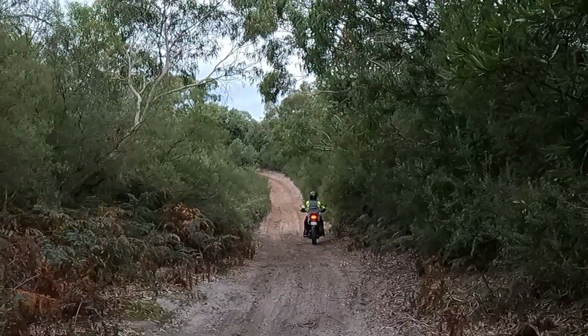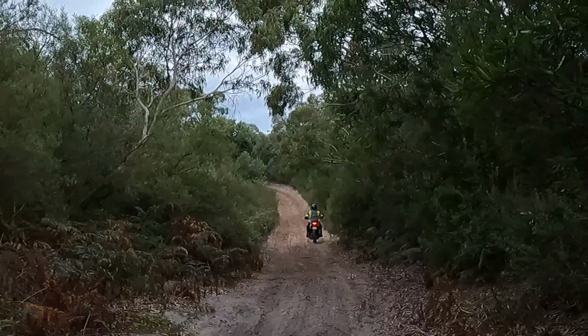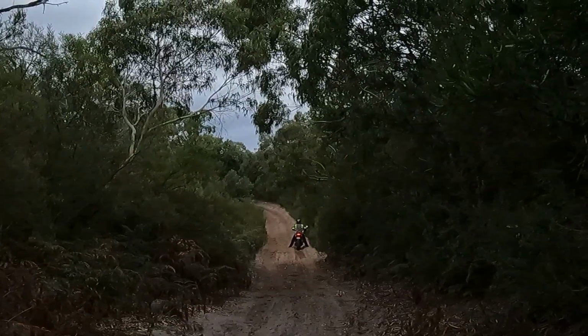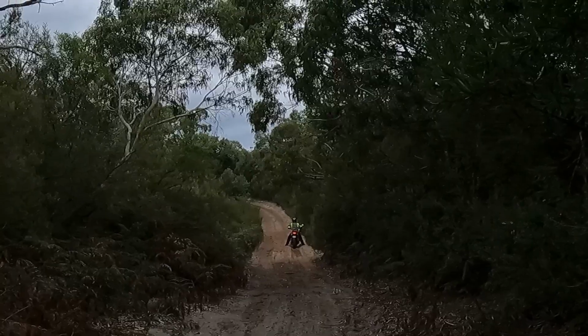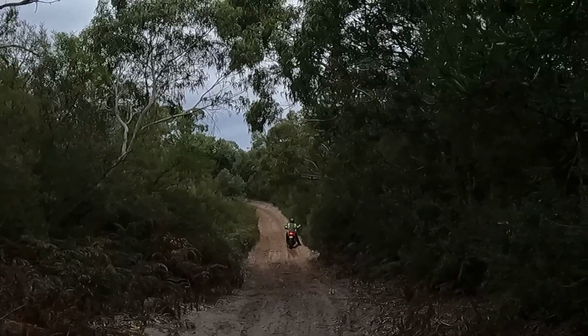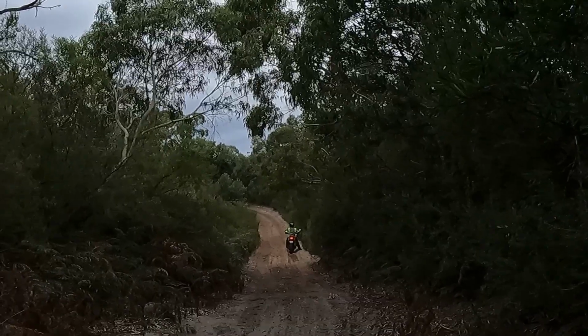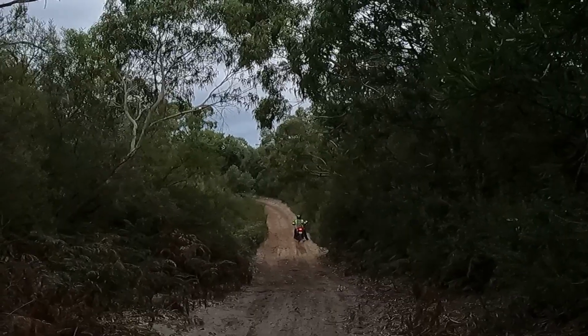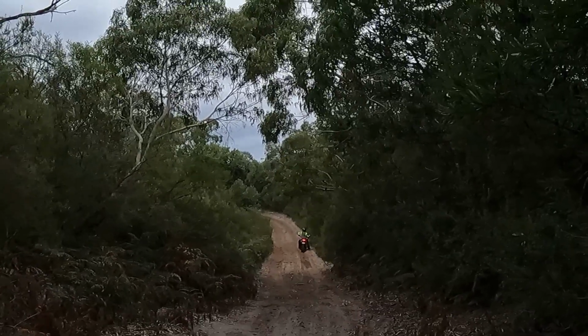Here he goes. First uphill sand crossing, and he's doing good. Stabilizing with the 2 legs. I always get so nervous when I watch him ride, especially in things that are not super safe, but he's a really good rider, so he's gonna do it. Oh man, oh.